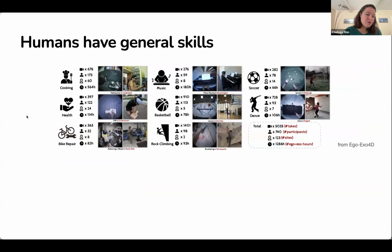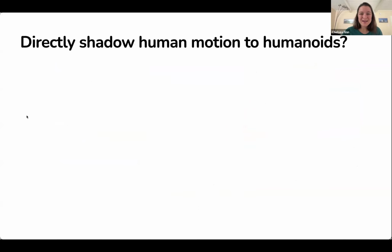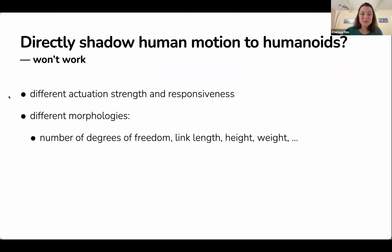So one motivating factor is that humans have a lot of general skills. Maybe we can transfer from human behavior directly to humanoids. And if you try to just train a policy on humans and directly apply that to a humanoid, that doesn't work. There are different actuation strength mechanisms, responsiveness, and so forth between humans and humanoids. There also are some differences in morphologies, like the number of degrees of freedom, the different lengths of a person versus a humanoid, height, weight, and so forth.